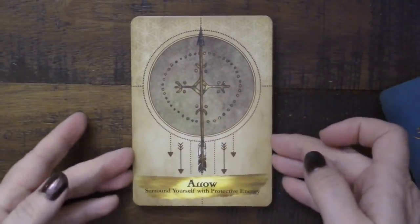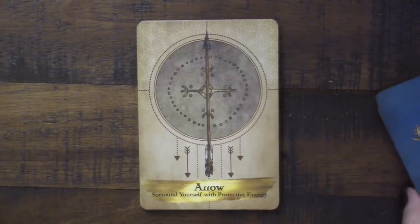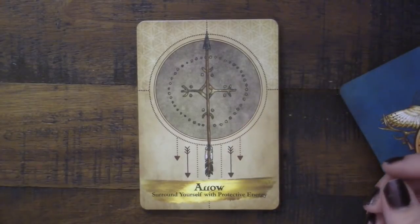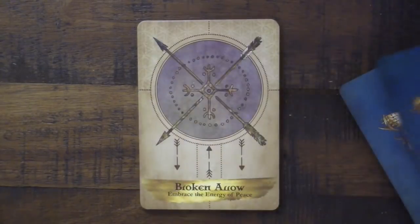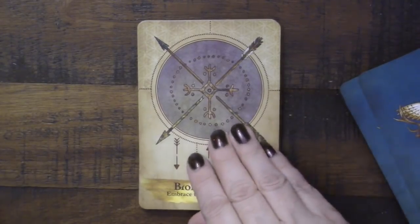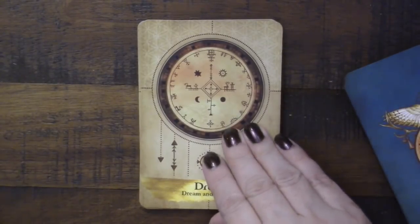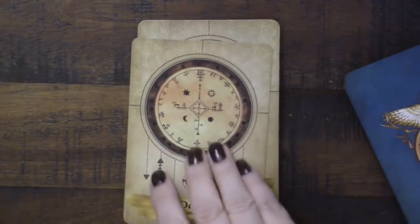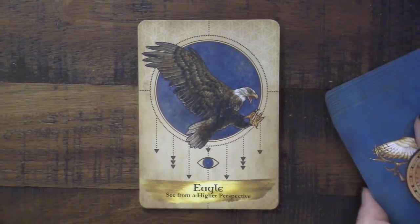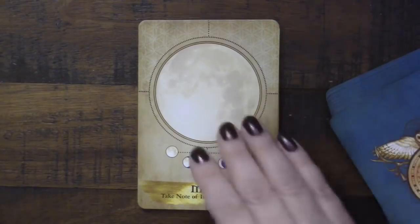Which brings us to the symbols of power. I believe in the guidebook he talks about having a dream about these different symbols. You have Arrow, which is saying put up your shields, basically. Surround yourself with protective energy. Broken Arrow, embrace the energy of peace. You know, bring the arrows back together. Drum, I love having a drum card. Dream and journey. Again, all active-based keywords. Eagle, see from a higher perspective. Love that. Moon energy, take note of intuitive messages. That's a beautiful card.